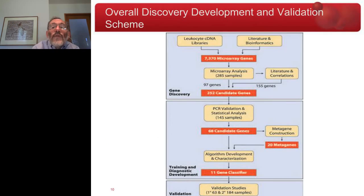So the overall scheme for the discovery and development is complex and is shown on the next slide diagrammatically. We can break it up into 3 parts. Initially, there were microarray studies. This was actually a custom microarray, before the wide availability of large-scale whole transcriptome arrays. Because of the limitations of those arrays, literature and bioinformatics were also used. About 300 patient samples were subjected to these microarrays. From that, about 100 genes and about 150 from the literature were pulled together as a gene discovery group, where they had shown statistical significance in separating people with 3A rejection from those who did not.